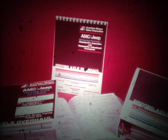In this film, we'll concentrate on the Eagle's front axle. You should already be familiar with the servicing procedures for the rear axle. Your technical service manual is a good source of information. Also, you can use Training Release 80-5 for basic facts about driving axle overhaul. And for some real hands-on experience, be sure to attend the AMC Jeep Service Training course on driving axles.